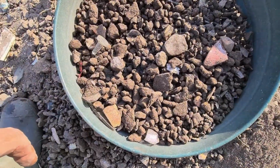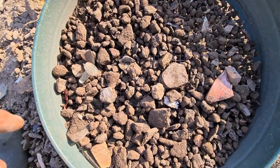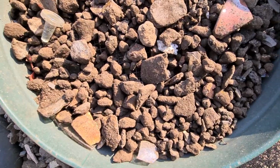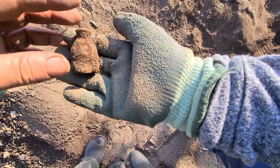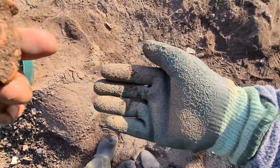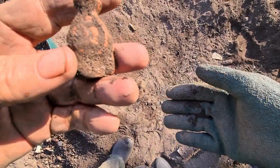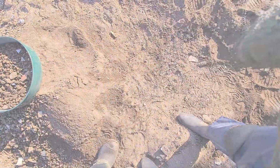Yet again, I've got a little stopper in my sieve. And hang on. Oh my god. Louise has just had a heart attack or something. What's that? Pick it up. I don't know. Can you tell me what that might be? Goodness. Oh my god, I think it's like a little jug or something. Looks like terracotta. We'll clean that up and we'll come back to you.